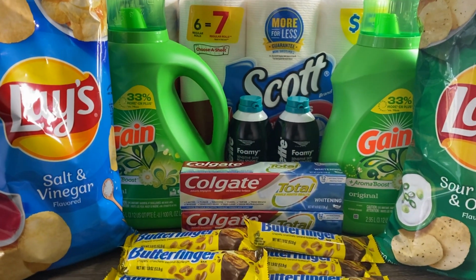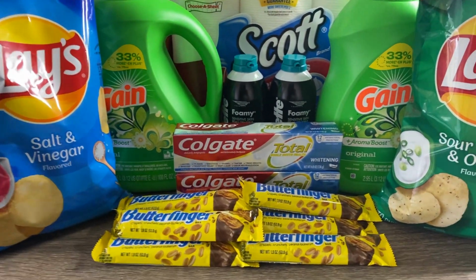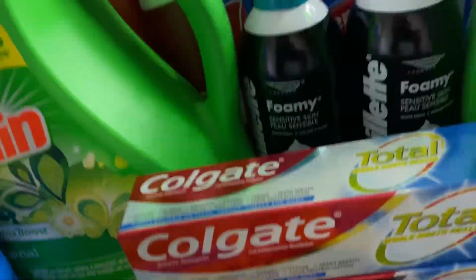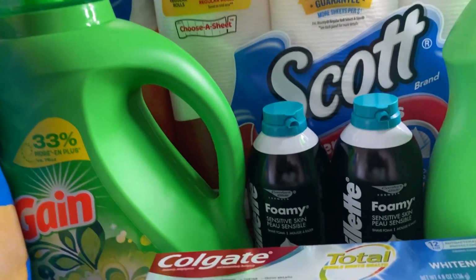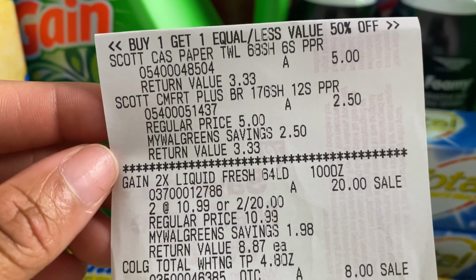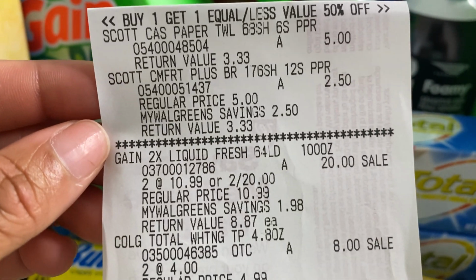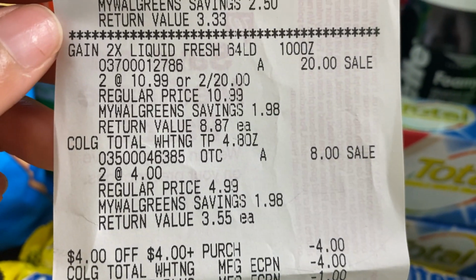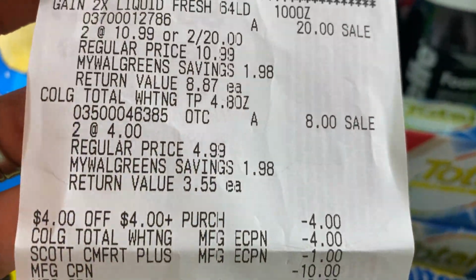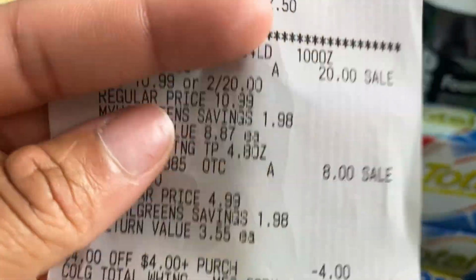So that is everything that I got in my first transaction, you guys. So let me just go ahead and show you my receipt. So as you can see, the Scott paper towels rung up at $5. The Scott tissue half off at $2.50. Both of my Gain rung up at 2 for $20. Both of my Colgate rung up at $4 each, so $8.